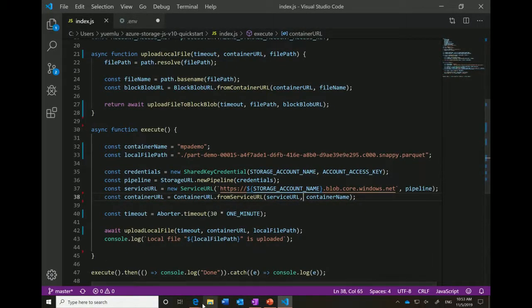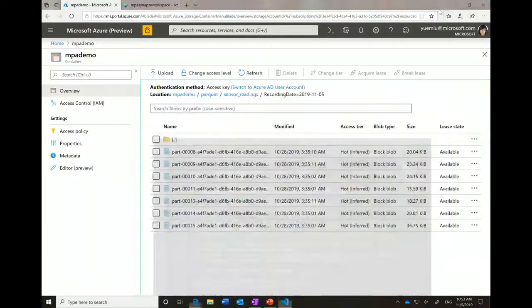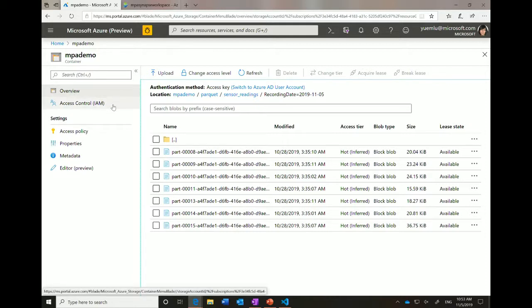So why don't we take a look at when the data gets into the storage account. Here I'm on Azure Portal. I have selected the storage account, which is my target. You can see the list of the Parquet files right here. So it made it greatly into Azure Storage.